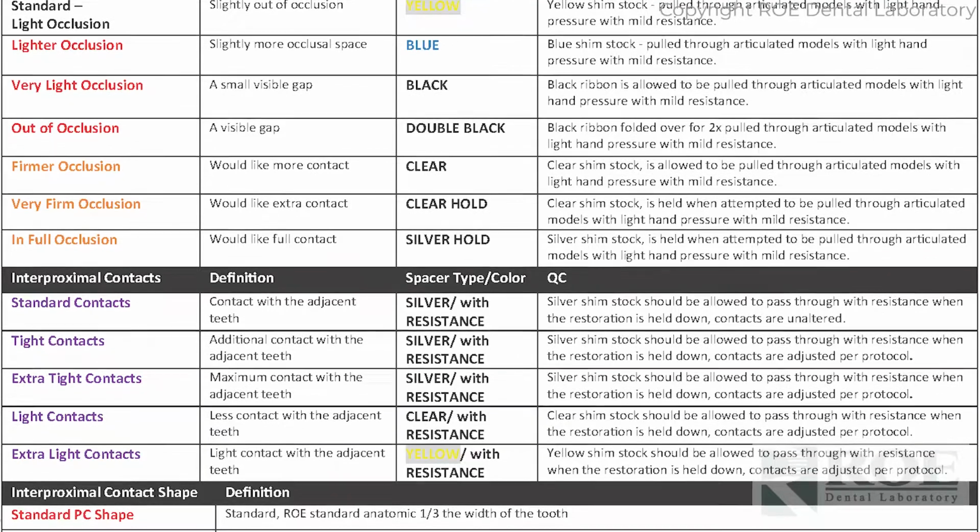It starts with good communication. With a new account, we should find out what the doctor prefers, tell him what our standard is, and then go from there. These numbers get plugged into our design group, into our carving group. Everybody's on the same page, so with simple communication, we know what you want, and after a few cases, we can really dial that in and get you what you need. Minimize chair time.